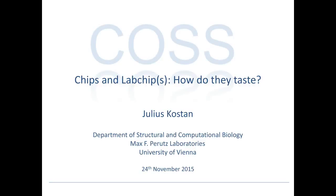My title, I just call it chips and lab chips. How does it taste? It's a more general overview of LabChip, and I think the main question is: how does it taste? Whether it can really somehow resemble or just replace SDS-PAGE as we know it. I think this is just going through our experience we gained in one year of using it.